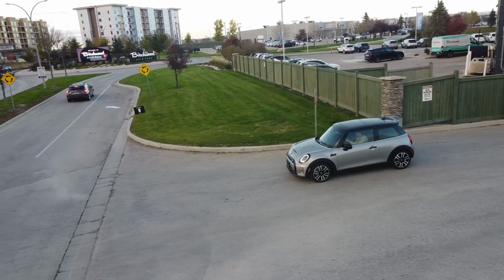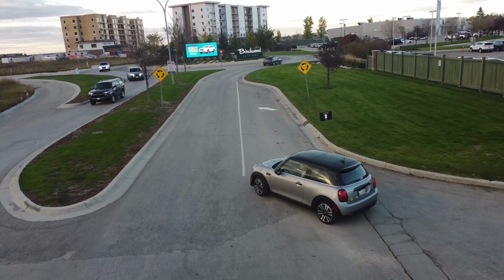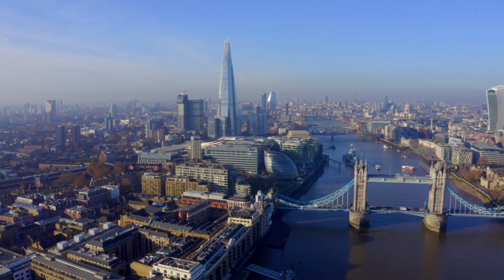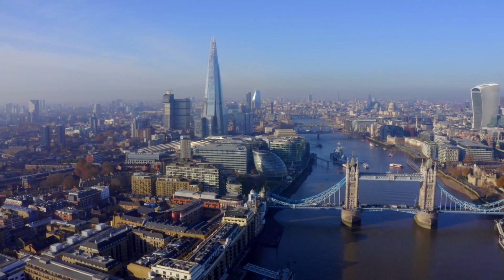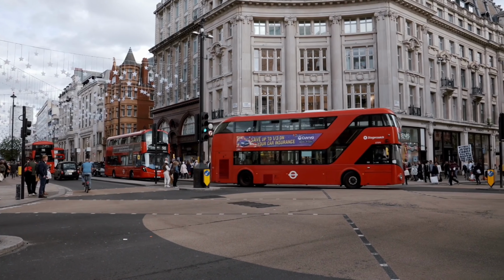It's challenging to justify choosing the Mini, especially considering the mere $1,000, and that's Canadian dollars, price difference with the Model 3. To my viewers in the UK or similar urban settings, does that 2-foot turning radius advantage truly make a significant difference for you?